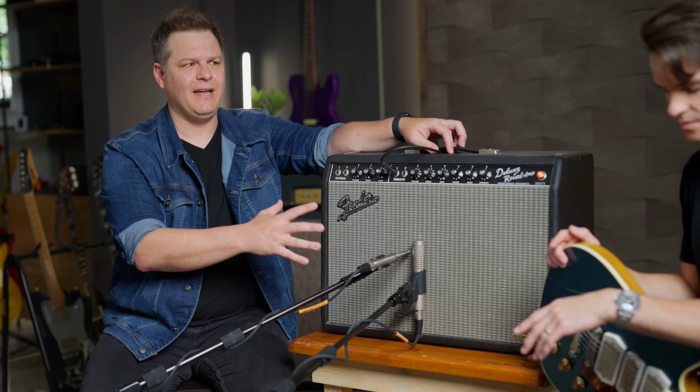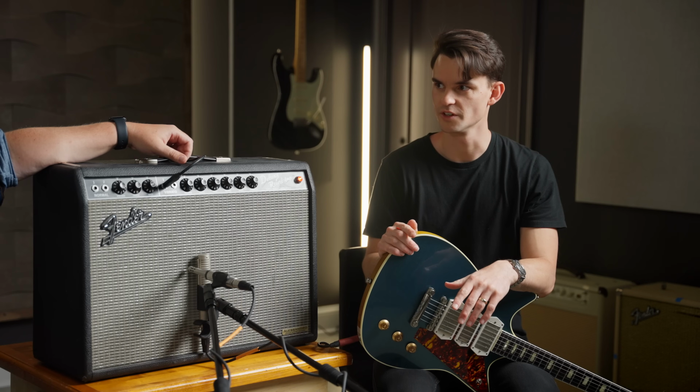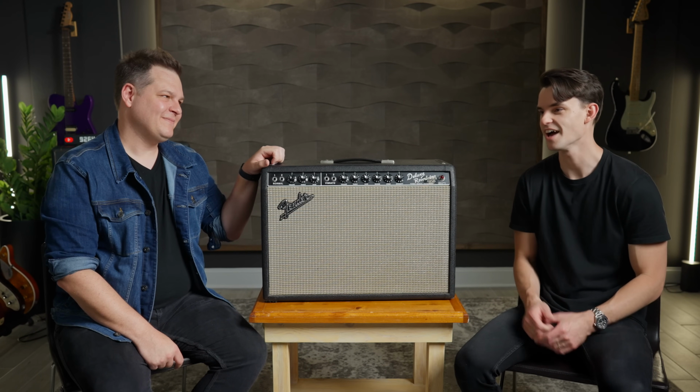There's not a bad sounding amp between these two. But it's an interesting comparison. Very interesting. So what did you think? I think this one sounds better. I think this one sounds better.